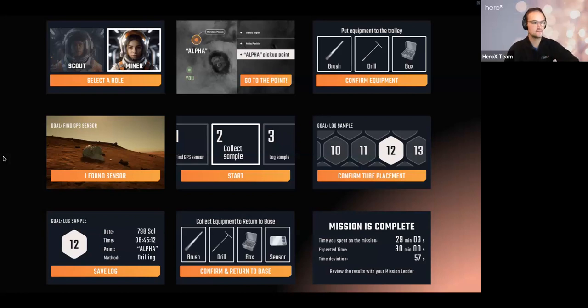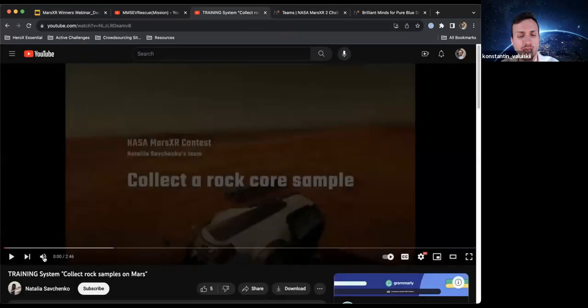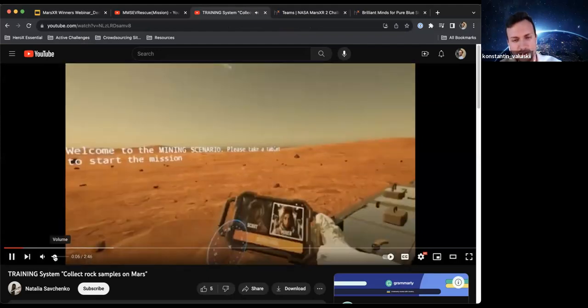So just a moment. Yeah, we understood that to bring more value to this project, it should differ. Welcome to the mining scenario. Other teams, and could you please decrease the volume? Please take a tablet from the table to start the mission.